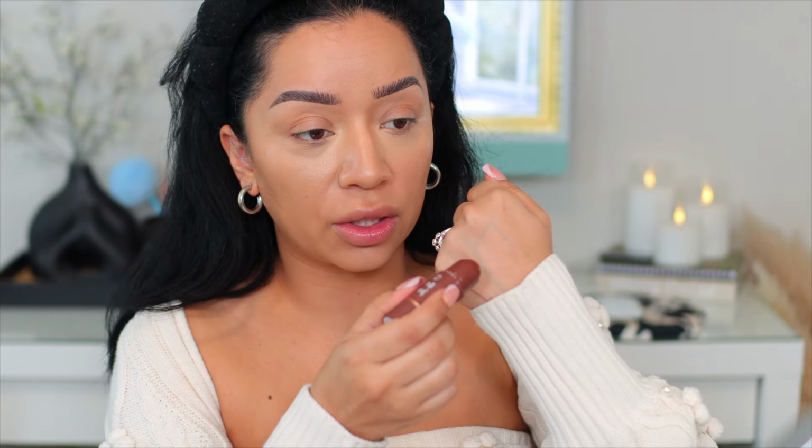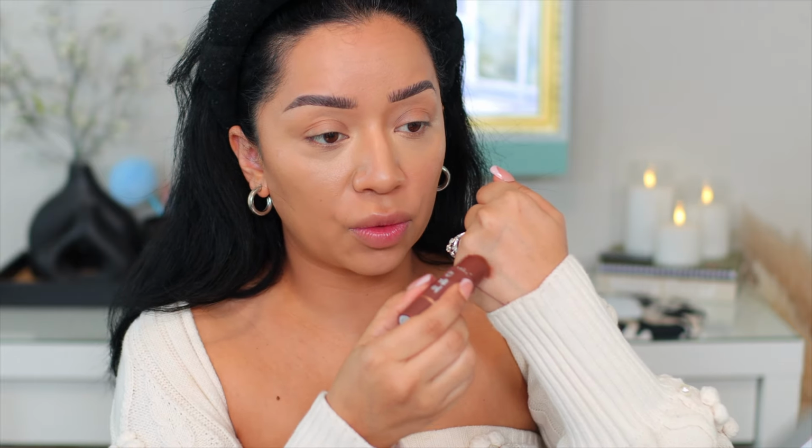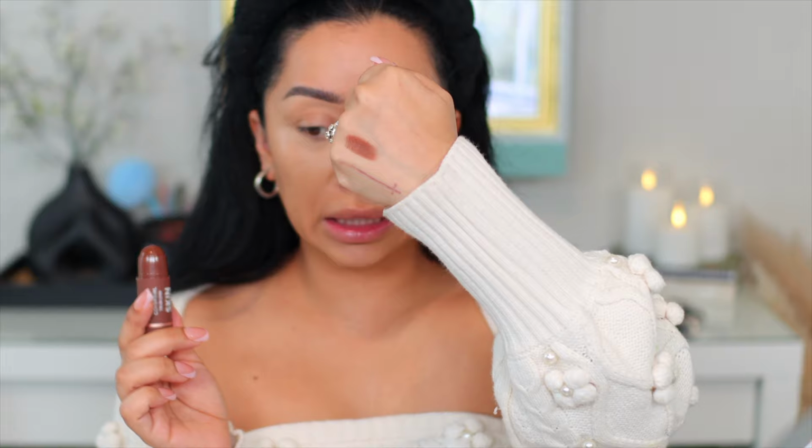$9.97. This claims to be a weightless balm that is ultra blendable, buildable, and it glides on effortlessly. Natural sculpts, healthy flush, or dewy natural glow. So the shade that I picked up is Snatched. I wasn't sure what color to go for. One of them looked too cool. Oh, I think it might be a little dark, but I think we can make it work.